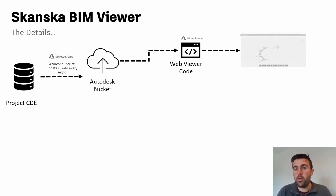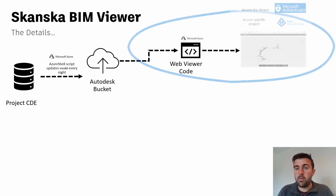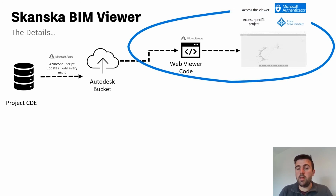So it's just a simple URL with a list of projects along the top, and they click on the project they require. Now, we needed to secure that. We did this by using Microsoft's MFA system. Through our in-house IT processes, we were able to enable it on the website. And we also meant that we could give our supply chain on projects access to the viewer.